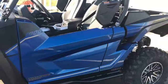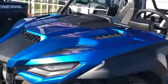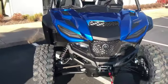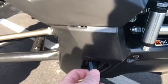No outside door handles. Not sure how crazy I am about that. She looks pretty tough though. No doubt about that. Integrated tow hooks. You see they're actually part of the frame. That's a good idea for tying down.